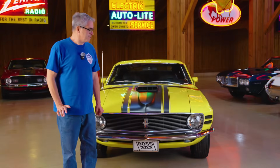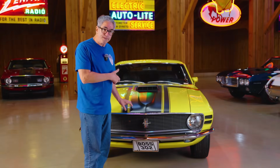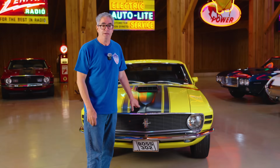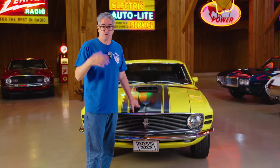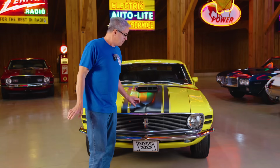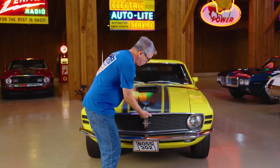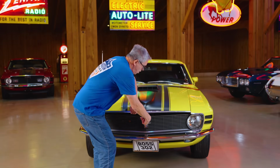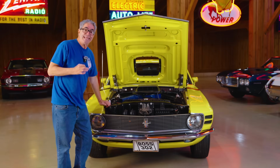The Boss 302 takes its name from the 302 cubic inch displacement of the engine under this special hood. Now remember that these were built for SCCA road racing competition, which mandated a 5-liter maximum, which is 302 cubic inches, thus the 302 engine under the hood. But just a regular Windsor 302 would not do in competition against Z28s and AMXs and other vehicles from competing manufacturers. So the Boss 302 got some very special cylinder heads with canted valves.